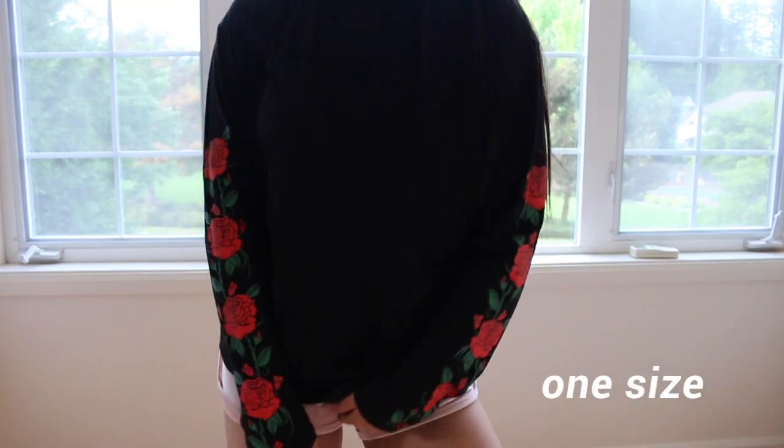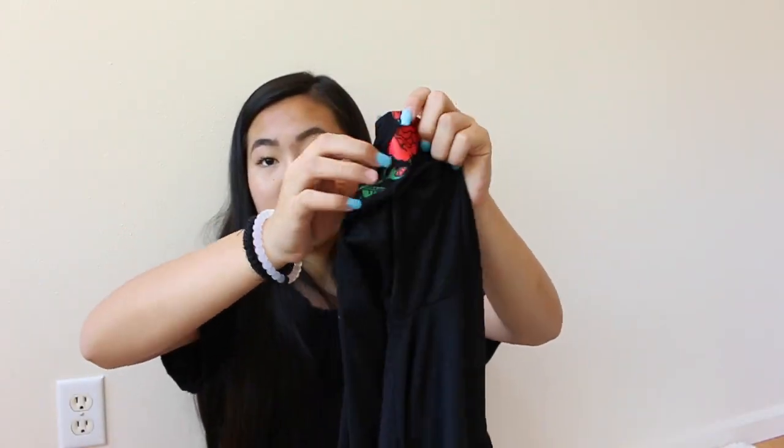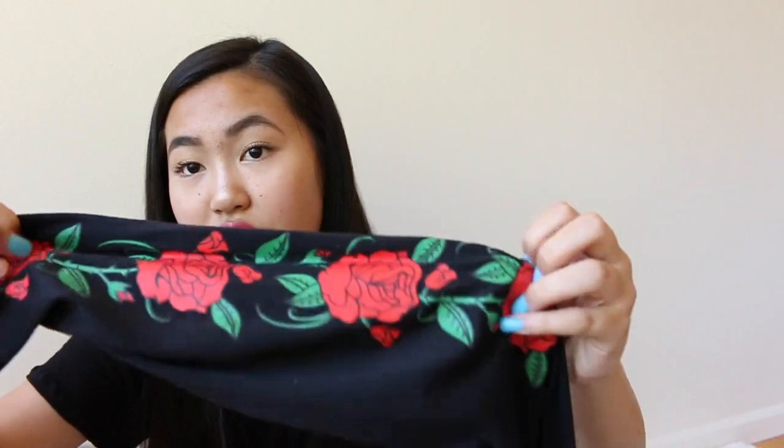The next thing I got was this shirt. It's a long sleeve shirt and I don't have many long sleeve shirts, but this is really cute. It's black and on the sleeves it has these roses. They're these graphic rose designs I really like. I think that adds a lot to it and it just looks really aesthetic and cute and I like it a lot.